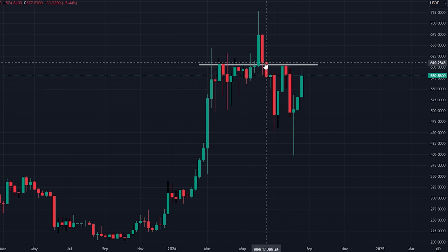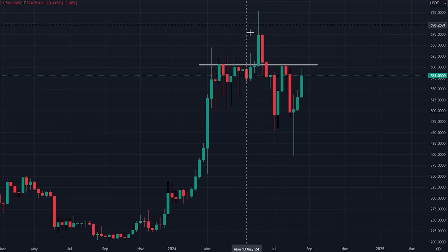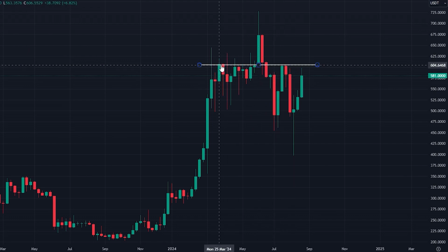We can see that the following week it did hold as support by the weekly close. However, this then did break below. So that confirms that this was just a deviation above. And we can see that since then this has still been a really key weekly level. So this, just above around $605, is really strong weekly resistance.